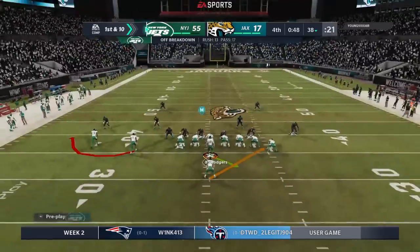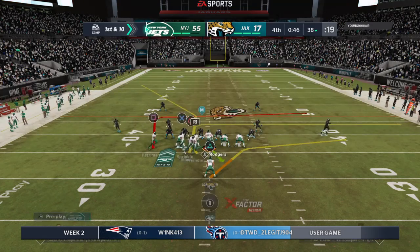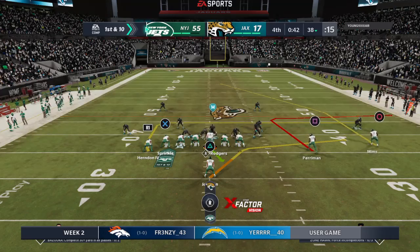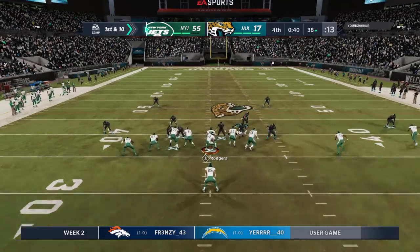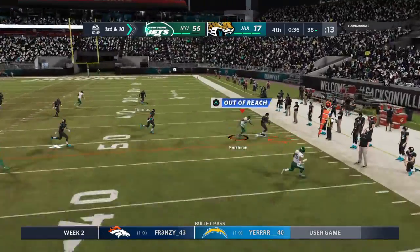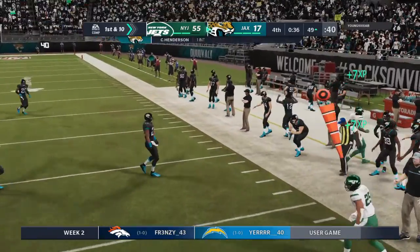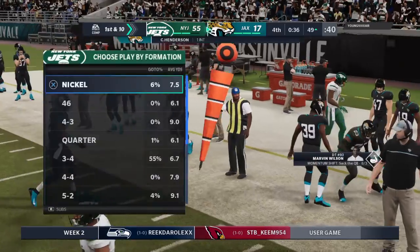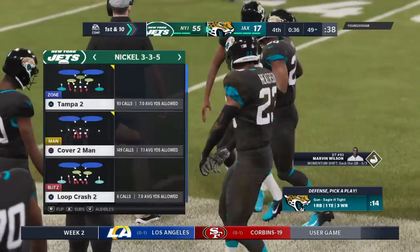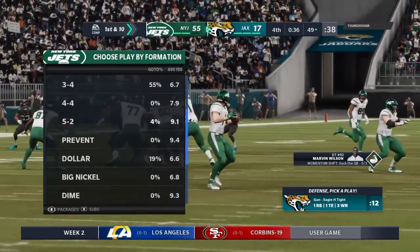So here's a 1st and 10 at the 38. He's crashing. He's checking crash. Now a play fake. Rodgers looking for Perriman, and it's intercepted. It's C.J. Henderson picking it off. Well, they get a 4th quarter pick. A little something to hang their hat on, I guess.